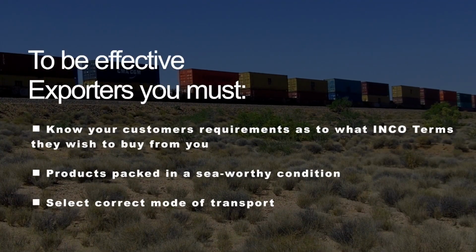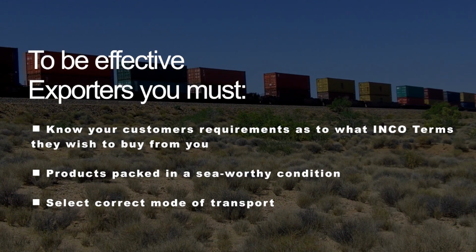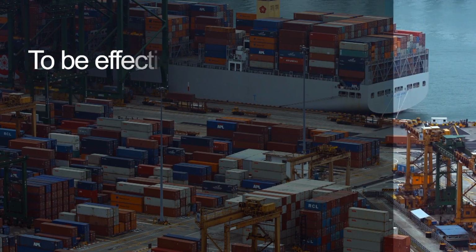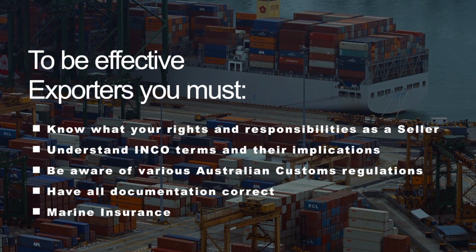So just to recap, to be an effective exporter, you must be aware of your customers' requirements, ensure that your product is packed and presented in a seaworthy condition, ensure that you select the correct mode of transport to meet time-sensitive dates, have your documentation prepared on time and accurately, clarify the Incoterms and which party is responsible for the marine insurance, and very important, to be aware and to be assured that you are not alone in this journey, that there is a wealth of information and advice that an international freight forwarder can help you with. So if everything we've covered today seems a bit daunting, the best advice I can give you is to contact an international freight forwarder who will be most pleased to assist you in every aspect of international trade and especially in exporting overseas.